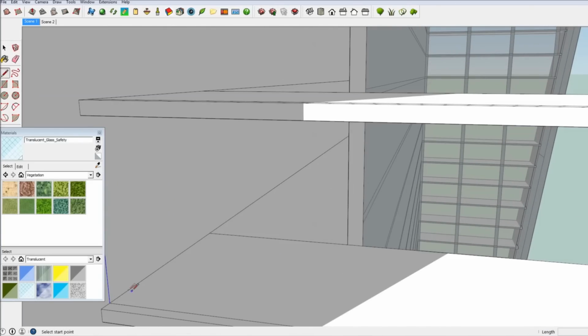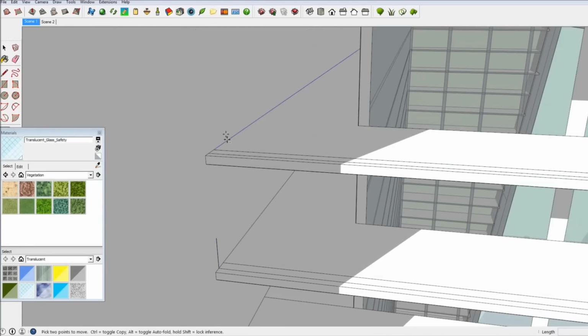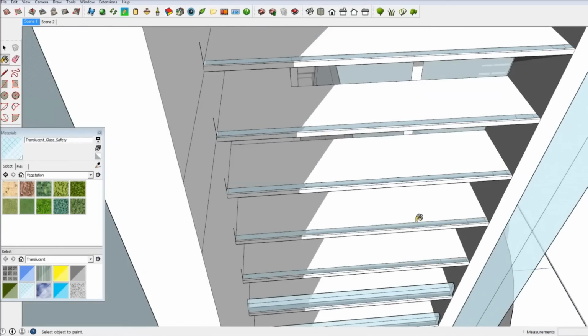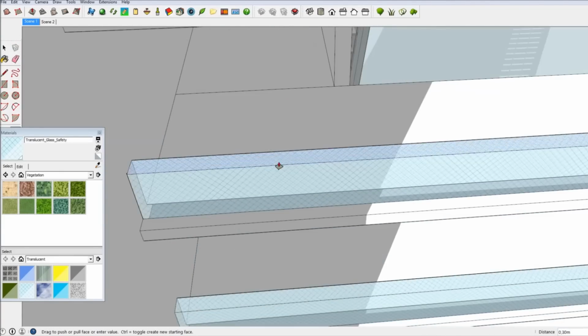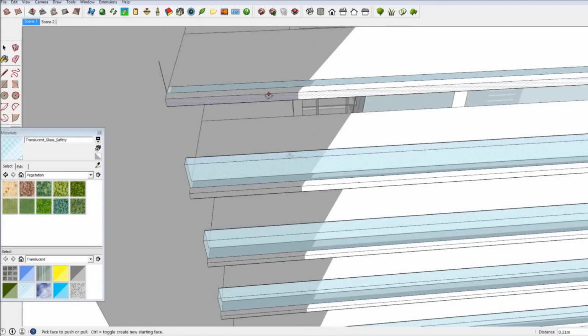So here you see me making the balconies, which added a nice detail to the building. I think I didn't add the balconies to the back of the building, simply because I was too lazy to do that. But of course you can imagine that the balconies are on the other side as well, but I just didn't feel like it was very important to make those over there as well.